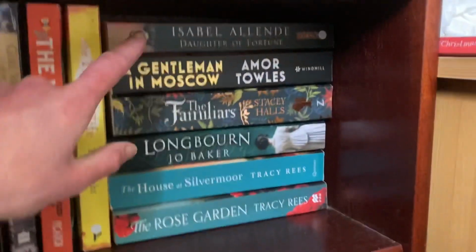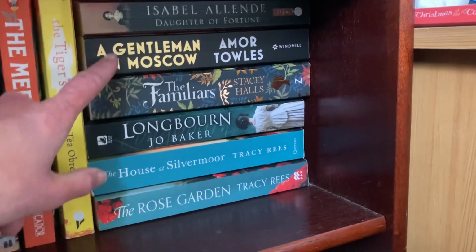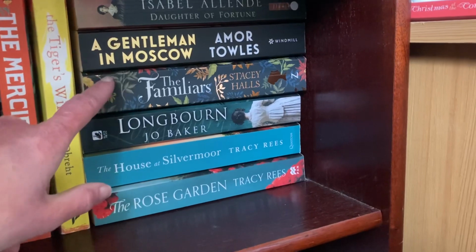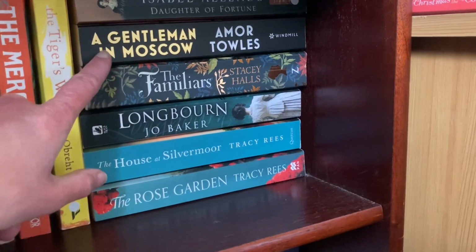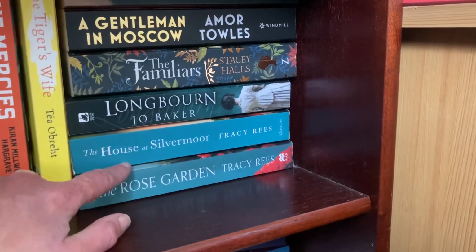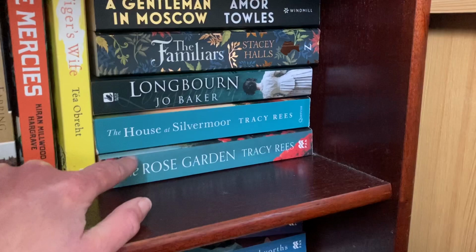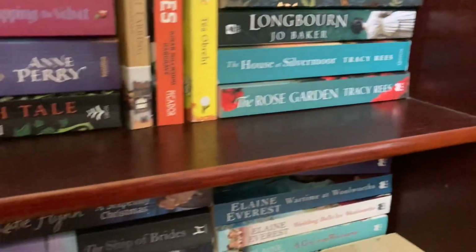That one my sister got me. Isabella Landay, after loving one of her books, I wanted the next one. Gentleman of Moscow, I'm reading with the lovely Gemma from Read a Book Gem again. Read, loved. These two I've not read. Tracy Rees books, I need to get to them, but I'm not sure which one to start with. So if you've read it, let me know.